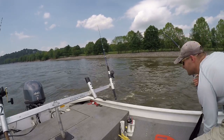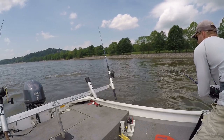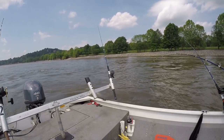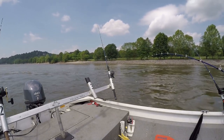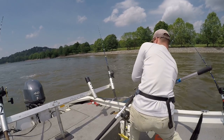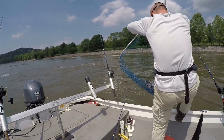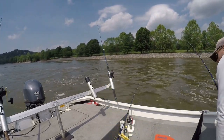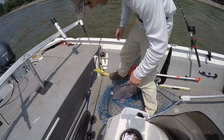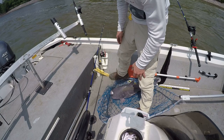I know, guys, my line's all tangled, I see that. Better be careful though, because it's all tangled. I may have to just get the net on this guy, honestly, guys. I don't want to risk using the grippers and losing the fish. The story of my life today, guys, is I'm getting tangled in everything. It's usually not like this, but with the heavy current, the fish can just easily move left and right and just get easily tangled.